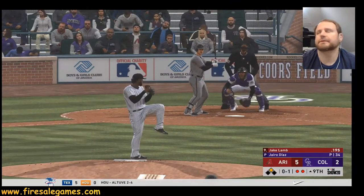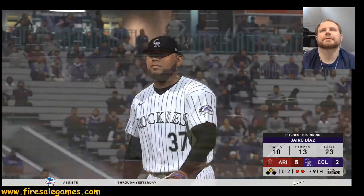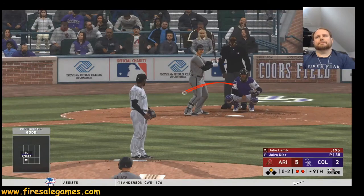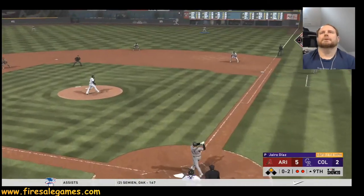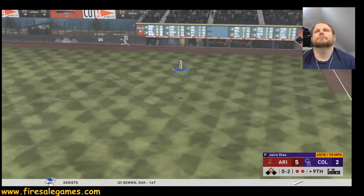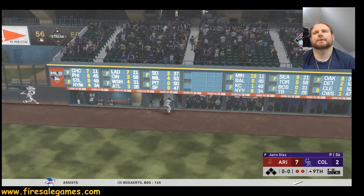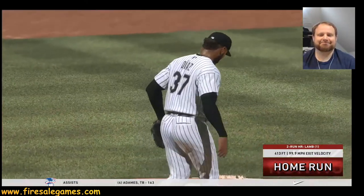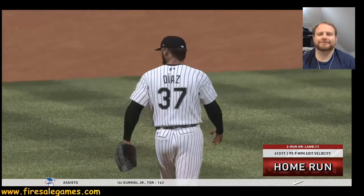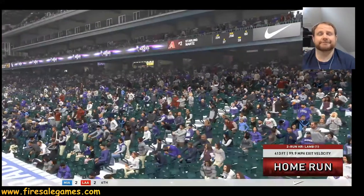Here's the 0-1. Strike two. That front door slider is a devastating pitch. By the time you realize it's in the zone, it's too late. You can't even put a good swing on it. Swung on and driven to right. And you've got no doubt about it. Jake Lamb connects for a two-run home run.